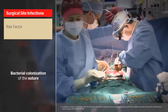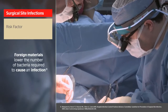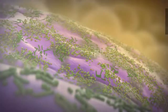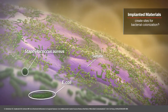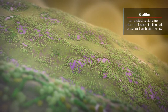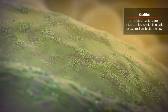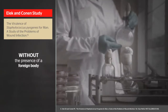One SSI risk factor that can be addressed is bacterial colonization of the suture. Foreign materials, like sutures, lower the number of bacteria required to cause an infection. When implanted, sutures are rapidly coated with protein, creating sites for bacterial colonization. This colonization can lead to biofilm formation. In fact, the biofilm can protect the bacteria within it from attack by internal infection-fighting cells of the body or from external antibiotic therapy.